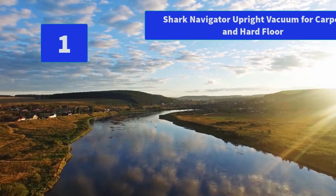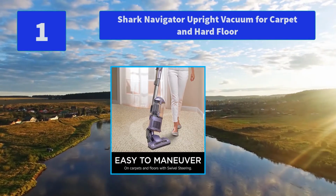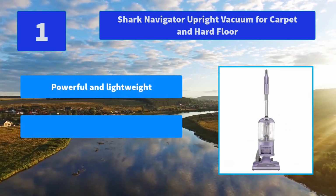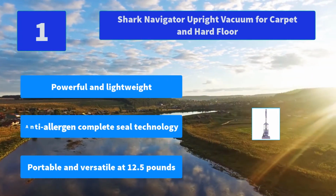Number 1. Shark Navigator Upright Vacuum for Carpet and Hard Floor. This vacuum is also equipped with swivel steering for excellent control when maneuvering around furniture and a completely sealed system. Main features: powerful and lightweight, anti-allergen complete seal technology, portable and versatile at 12.5 pounds.